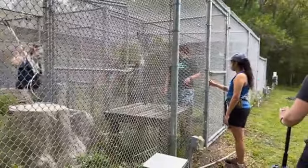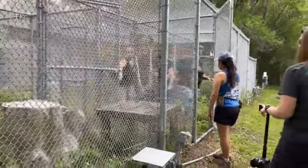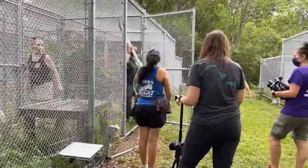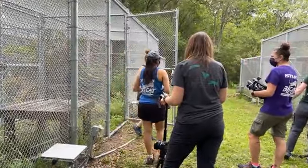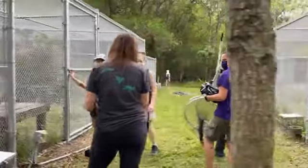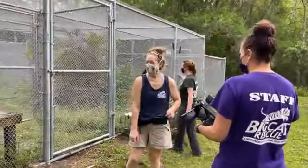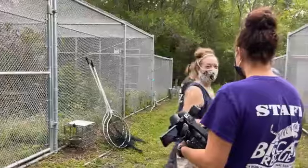Alright. Malaya is officially in her transport box. We just have to get the ratchet strap and get her secured in there. And then we will load her up in the van. We'll be taking her up front to the hospital and we'll get everything weighed. We'll put her release signs on and then we will head out.